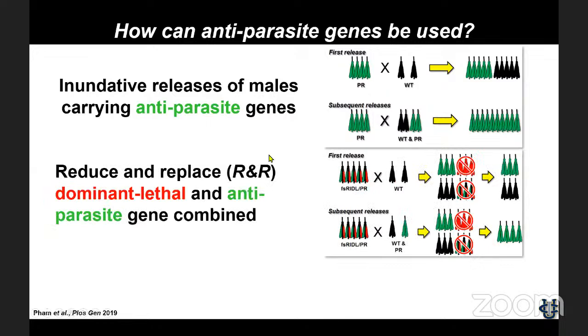Another approach is one where you combine the anti-parasite genes with a construct that's a dominant lethal. And here the idea is that when you release them, at every generation you lose a certain proportion of the population, which is the dominant lethal in red. And ultimately, you suppress the wild population while at the same time increasing the frequency of the ones carrying the beneficial traits here, the anti-parasite genes.